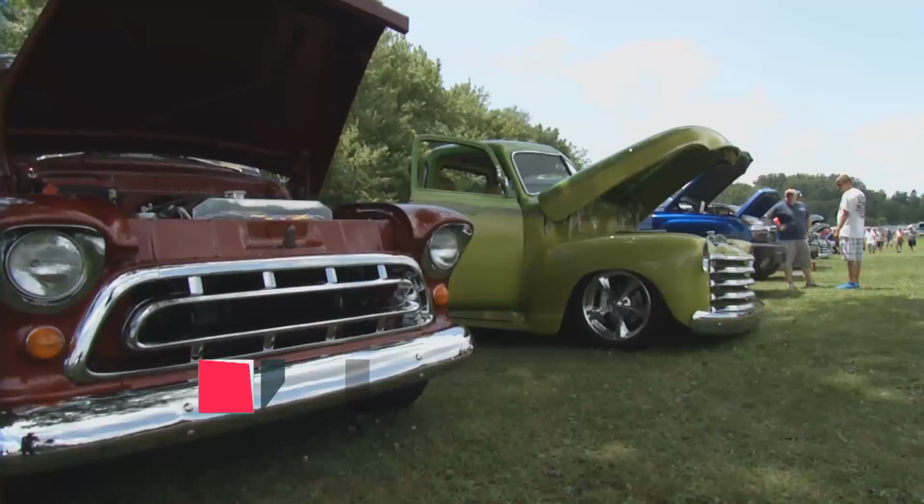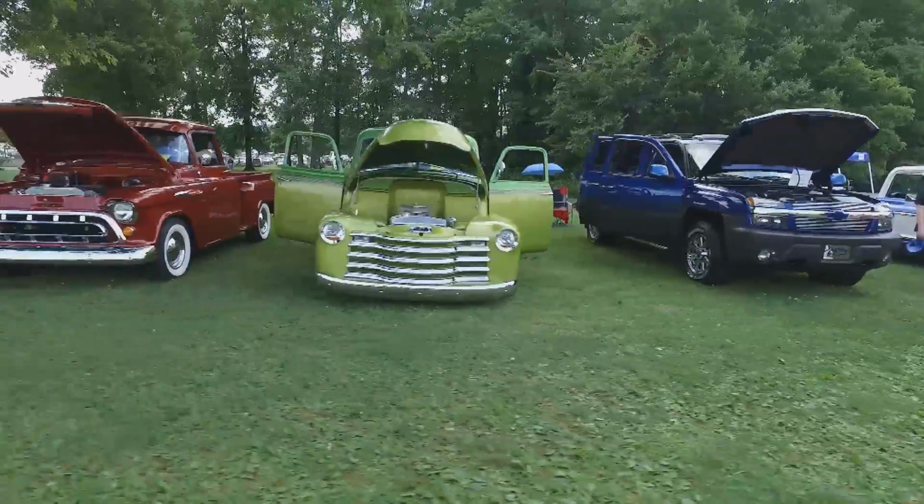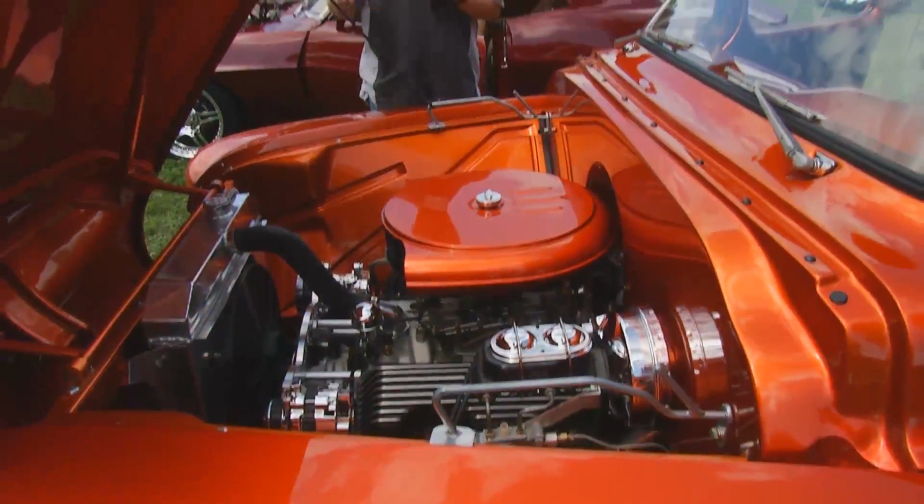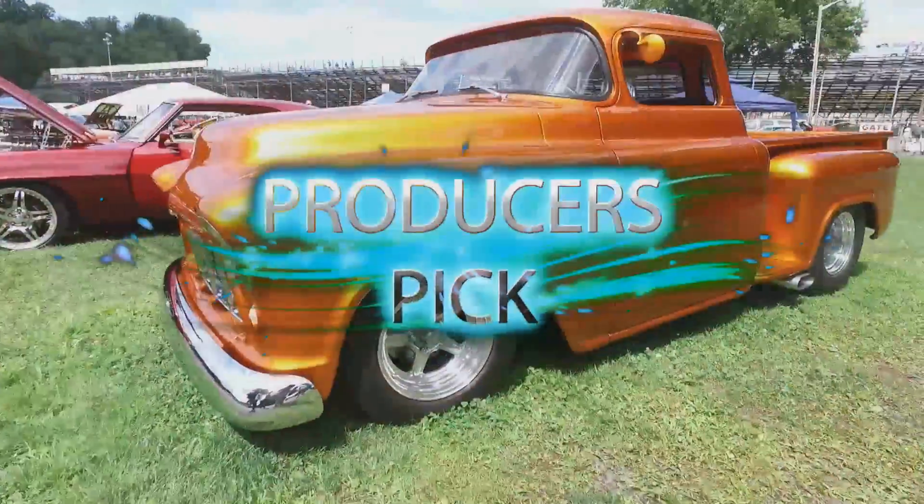Welcome back to the Menards Chevy Show here at Maple Grove Raceway. Now it's time to turn our attention to trucks. The first truck we're going to turn our attention to is this incredible 1956 Chevrolet. Every panel on this thing's been touched.